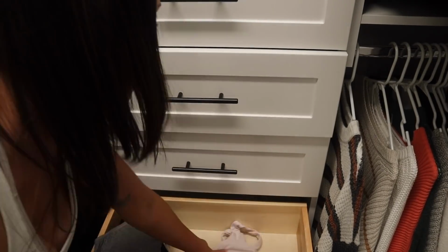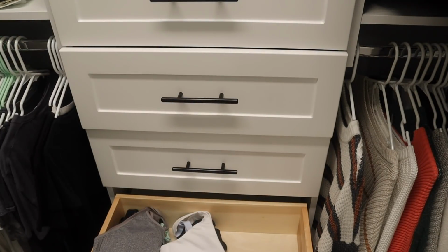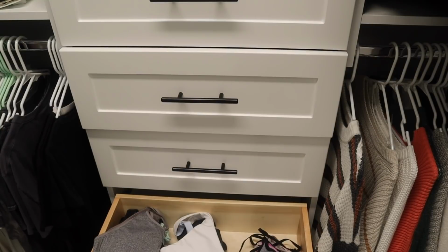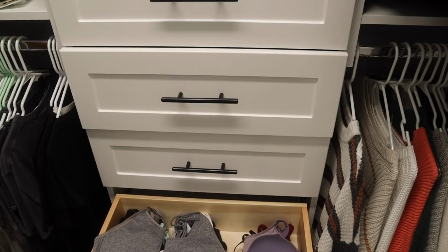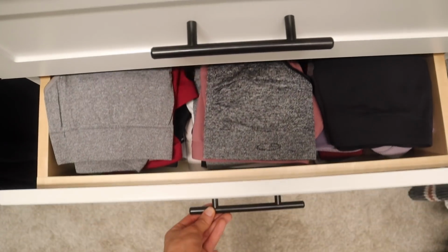I did not check the camera before putting it there, but I wanted to mention that for these drawers I was going to put all of my workout gear, so all of my leggings, all of my workout shorts, all my sports bras, I end up putting in those 4 drawers.